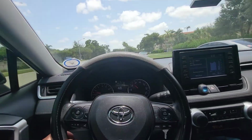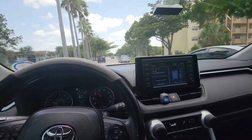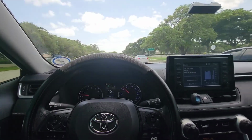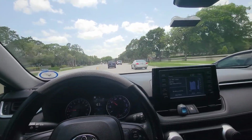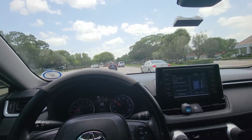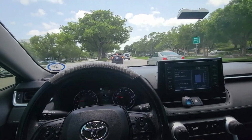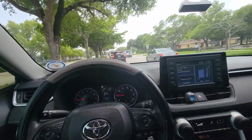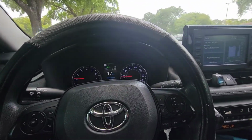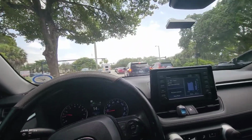But for 2019, they did a good job on the RAV4. I'm not going to lie. It drives good. It's decent. It's actually better than I expected. Unlike the Corolla. The Corolla is weaker to me. You step on it, it struggles to move with a Corolla, especially when you have it in Eco mode. But yeah, so far so good, guys.